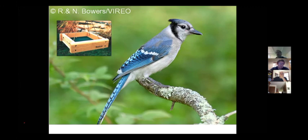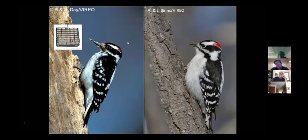But if you want to increase your diversity and feed everything, use these tray feeders, either hanging or sitting on a post, and then you can get things like mourning doves and cardinals and blue jays all coming to those. Cardinals are a little smaller than blue jay, and they can also land on the house type feeders.